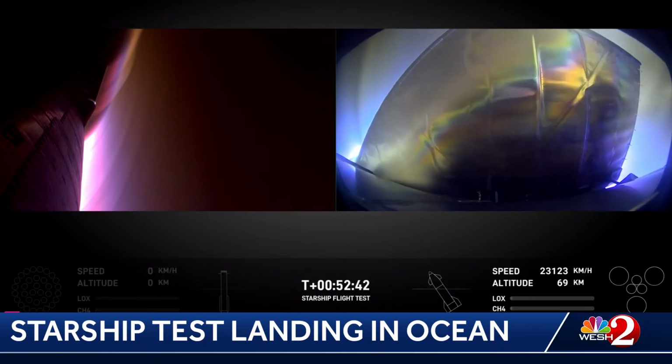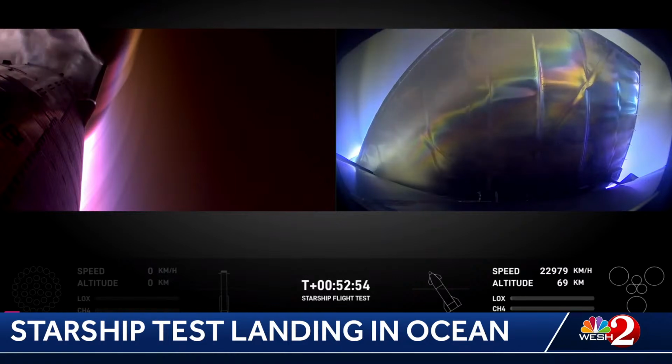Now, these views brought to us by Starlink. It's incredible that we have this high definition capability. In fact, that view on the left. Starship is now halfway through the peak heating phase of entry, remains on a good trajectory.